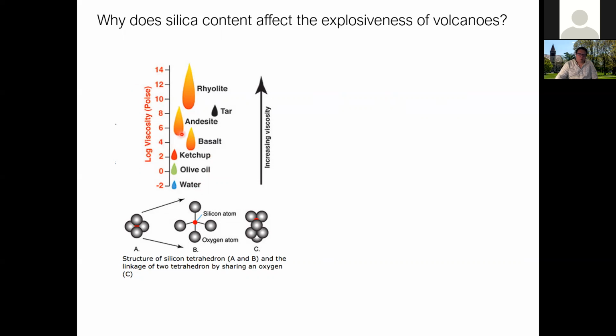I'd put peanut butter up here between basalt and andesite, really. But these basalts are the relatively fast moving. These can be pahoehoe. The cooler end of these basalts, or silica-rich end of these basalts, can be in the aa. And then actually, once you get above the andesite and rhyolite, this is where you get more of explosions, where they're not really going to move, and they have very high viscosity.